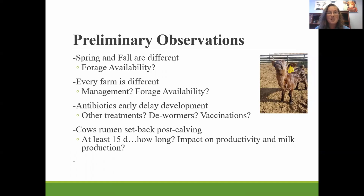So for the sake of time, I'm just going to share with you some of our preliminary observations. First of all, we saw that spring and fall are very different. That's not surprising, as forage availability when the calf is born and for the cow is very different between those 2 seasons. We found that every farm was different. None of them looked the same in their development. We suspect that that's due to management differences, but could also be attributed to forage availability, as we observed some pretty dramatic differences depending on forage availability on those farms.